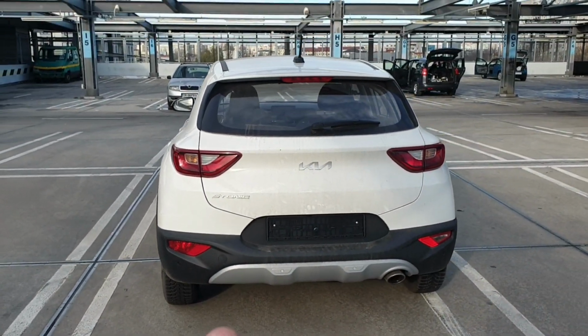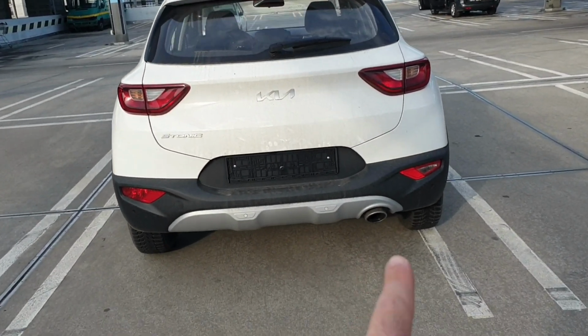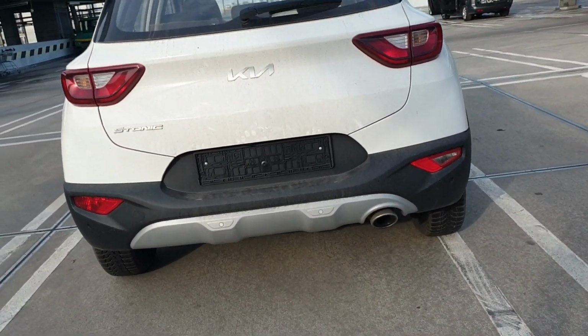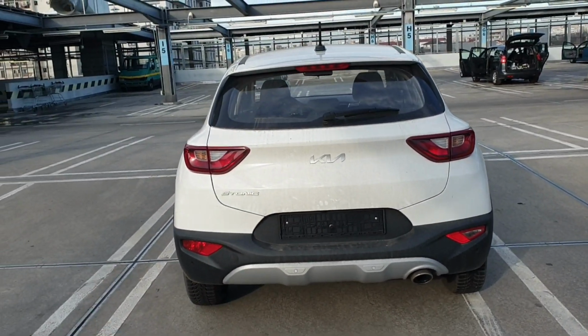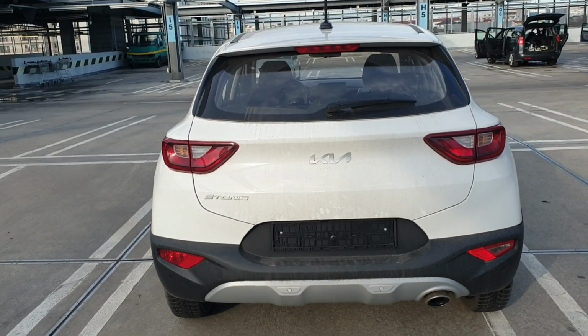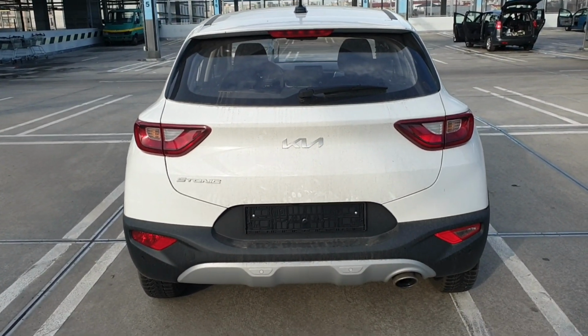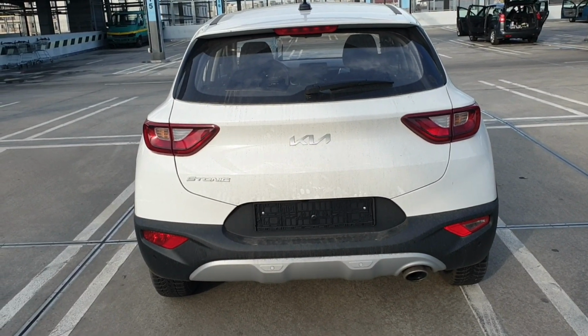You don't have LED running lights in the back, but at least you have a real exhaust. And you don't have any design for a fake exhaust. And this is something that I like. In this world of a lot of fake, Kia is sincere, honest, and real.